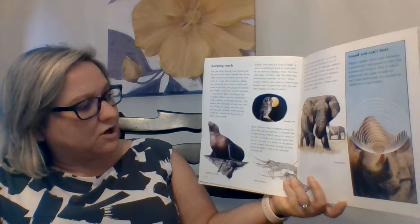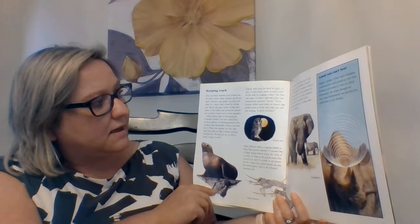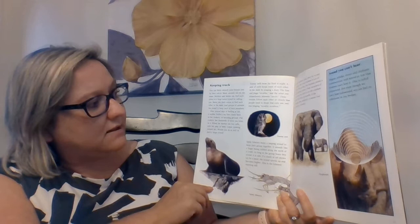Tawny owls hunt for food at night. A pair of owls keeps track of each other in the dark by singing a duet. The first owl sings "twit," and the other one immediately answers, "twoo." These sounds follow each other so closely that people used to think that only one owl was singing twit, twoo.